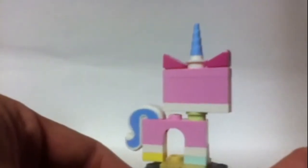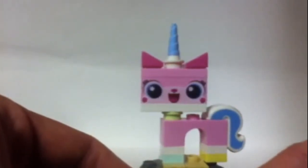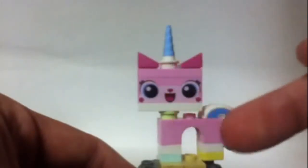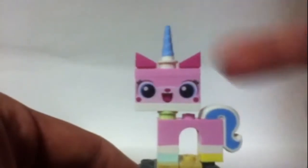And just spin her around so you can see her on the other side. Although she has a one-dimensional shape to her, it still makes for capturing all the details of a unicorn-cat hybrid. As you can see, she has more of the cat face, ears, and a little bit of the legs, but mainly more of a unicorn body, tail, and horn.